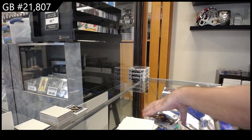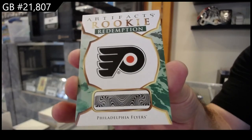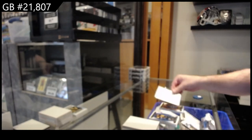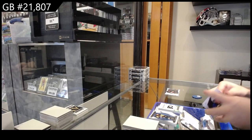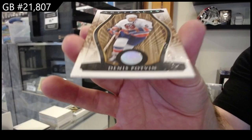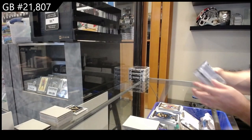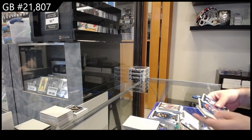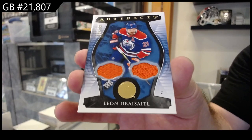We have an Emerald Rookie Redemption Philadelphia. Emerald Rookie Redemption Philly. We've got a wood variant of Potvin for the Islanders. The autograph is Zari for the Flames. That's not too bad, eh? Connor Zari. And a dual jersey, Leon Draisaitl for the Oilers.